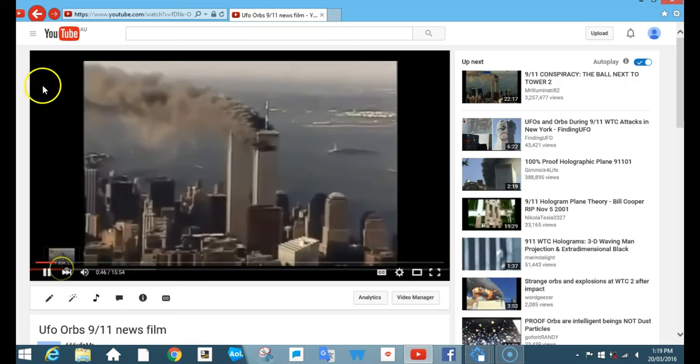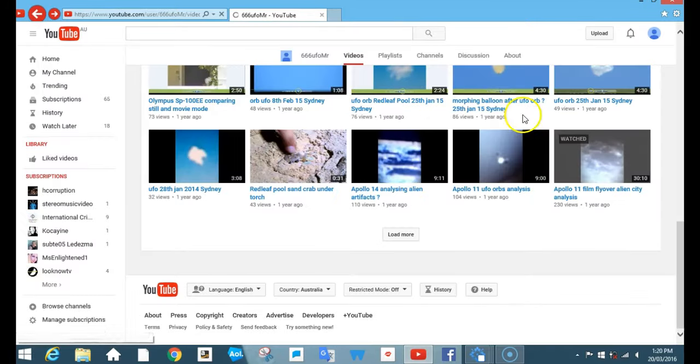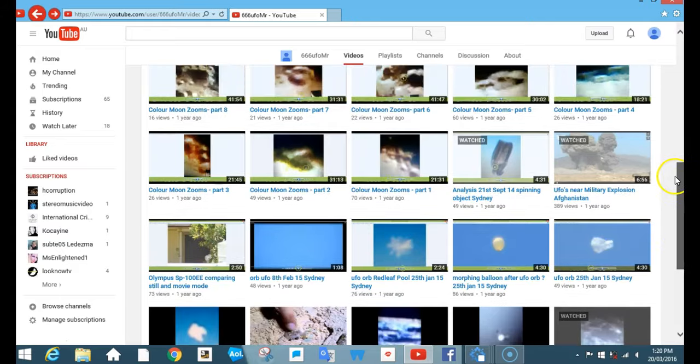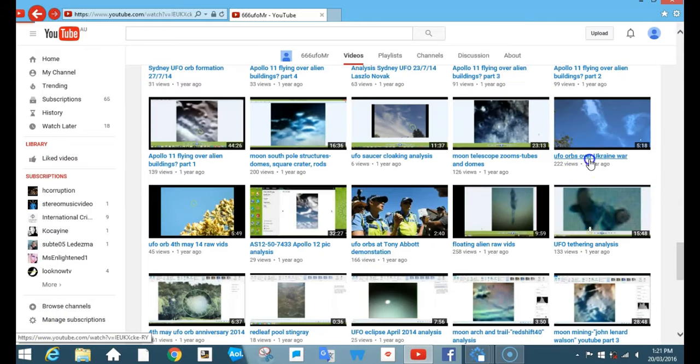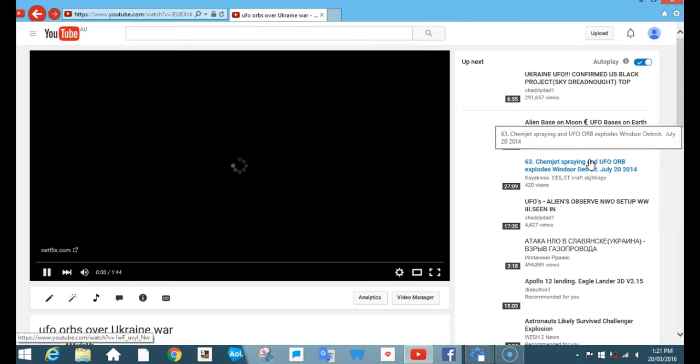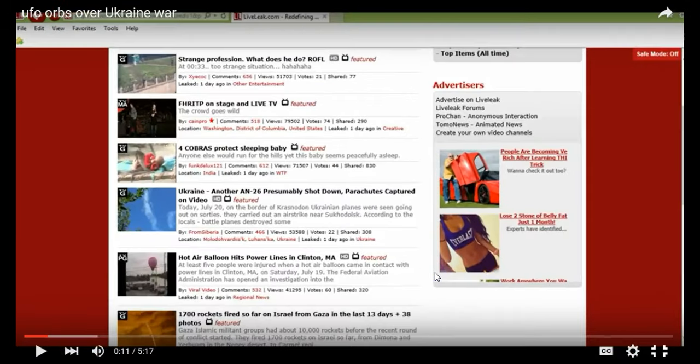The other one which I analysed was during the Ukrainian war, and you'll see quite a few orbs. That was a military explosion one. And this is the UFO orbs over Ukraine war. A large number appear. This is found on Live Leak, called Ukraine, another AN-26 presumably shot down, parachutes captured. They're not actually parachutes. These are orbs that I've discovered during the shuttle launches and things like that. So we'll just go through that quickly to show what they look like.